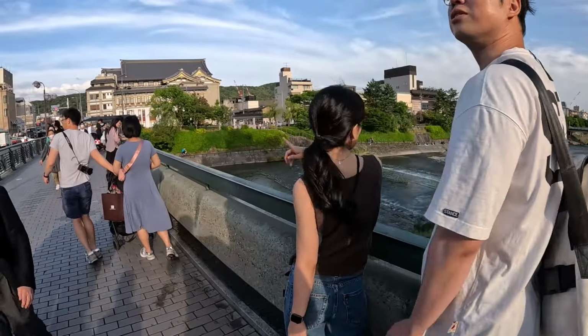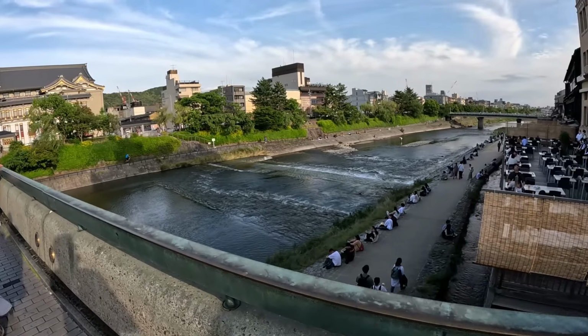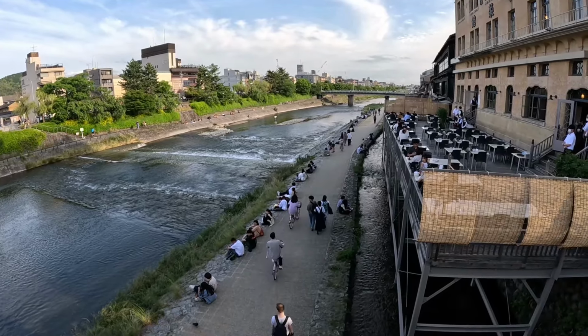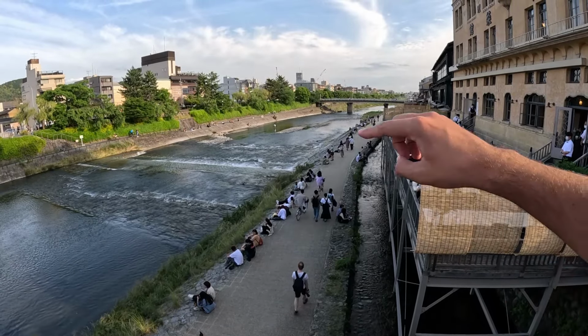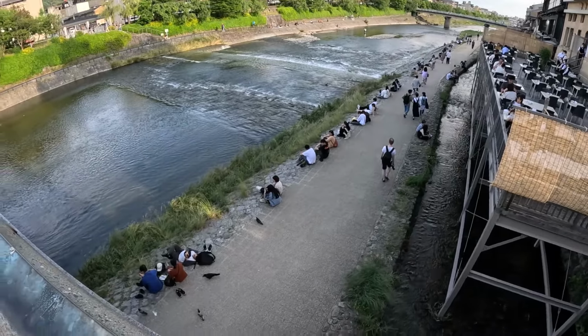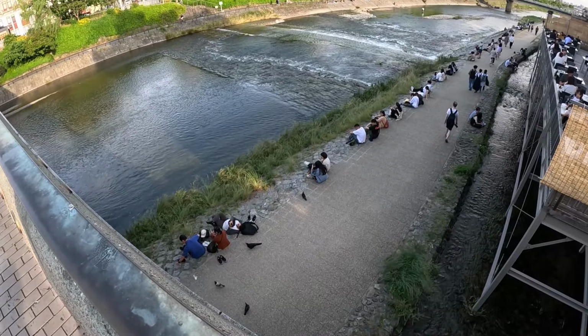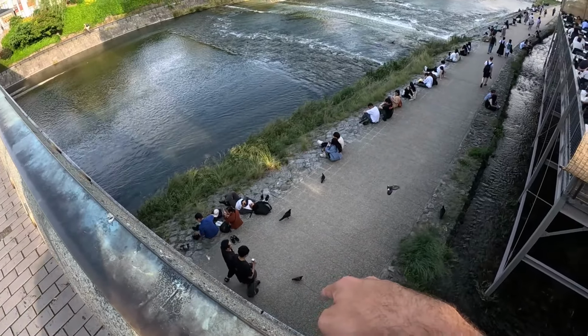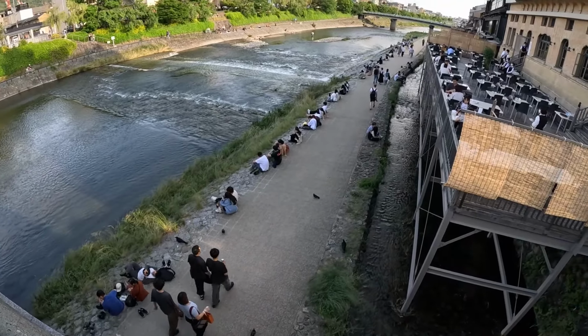It's marvelous. I love it. A lot of people over here are just enjoying their Saturday, chilling by the waterfront. I do see a couple guys fishing over here too. There's some nice cool places to chill out and relax. So looks like there's a crow over there and a pigeon. So a lot of birds there as well.